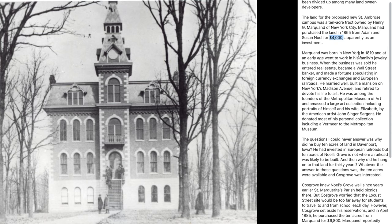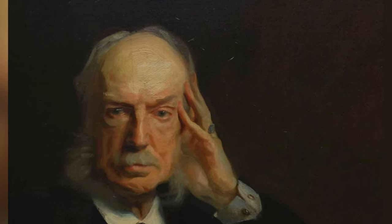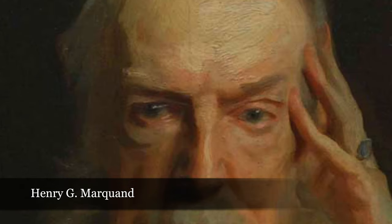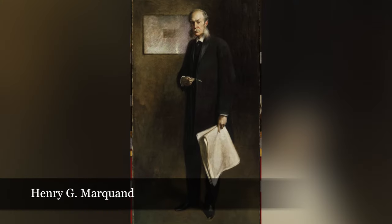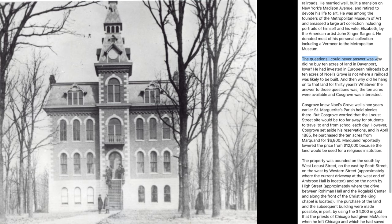Marquand was born in New York in 1819, and at an early age went to work in his family's jewelry business. When the business was sold, he entered real estate, became a Wall Street banker, and made a fortune speculating in foreign currency exchanges and European railroads. The question I could never answer was, why did he buy 10 acres of land in Davenport, Iowa? And that is a very good question.